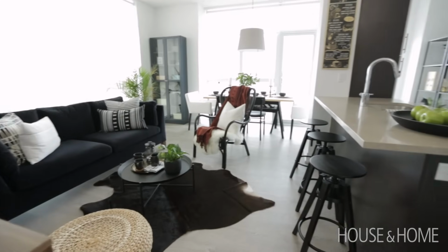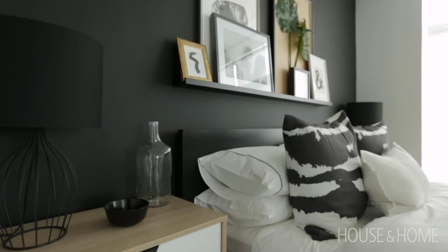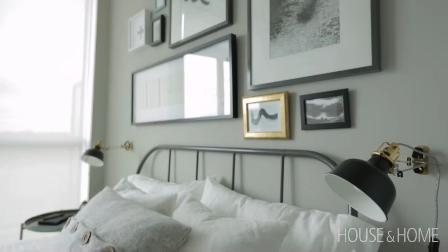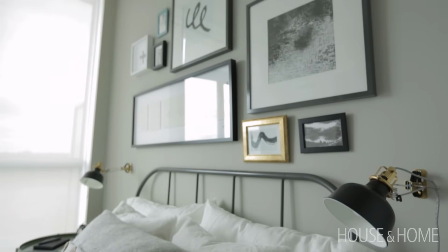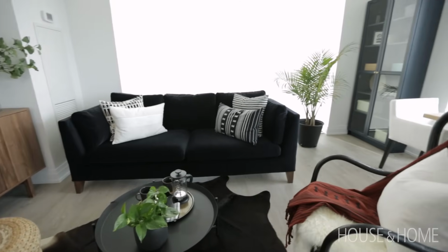My biggest tip for designing in a space that feels like a complete blank slate would be to add your personality. Be adventurous and splurge on certain things and save on other things. Don't worry about what the rules are or what other people are doing. Just design for what suits your life.